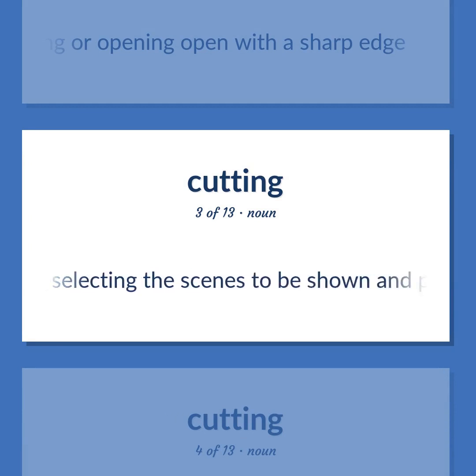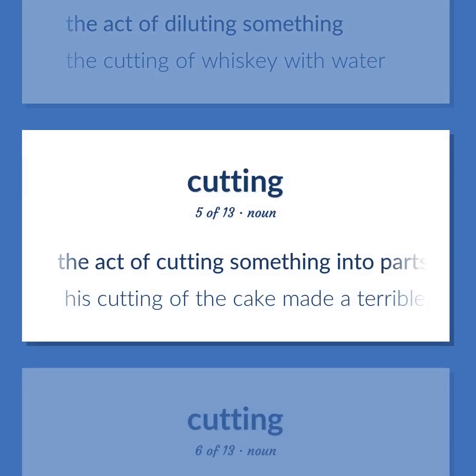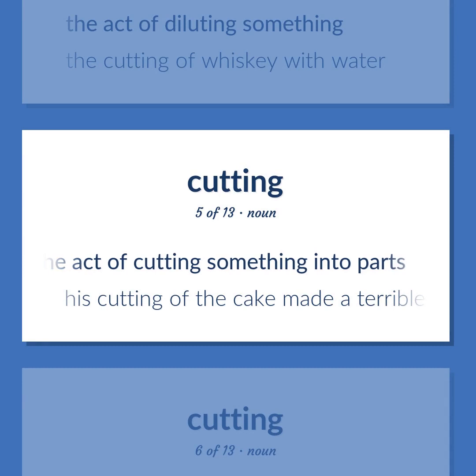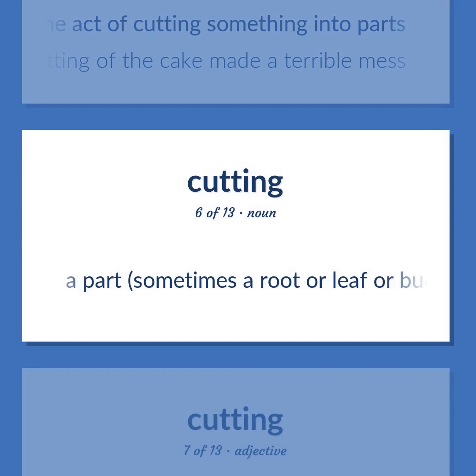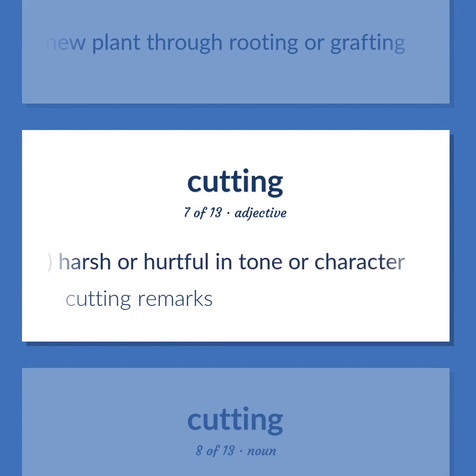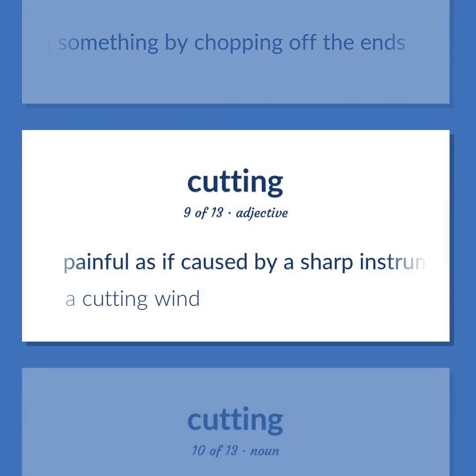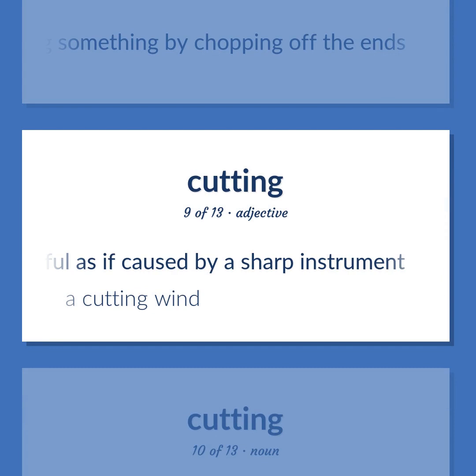The activity of selecting the scenes to be shown and putting them together to create a film. The act of diluting something. The cutting of whiskey with water. The act of cutting something into parts. His cutting of the cake made a terrible mess. A part, sometimes a root or leaf or bud, removed from a plant to propagate a new plant through rooting or grafting. Of speech, harsh or hurtful in tone or character. Cutting remarks. The act of shortening something by chopping off the ends. Painful as if caused by a sharp instrument. A cutting wind.